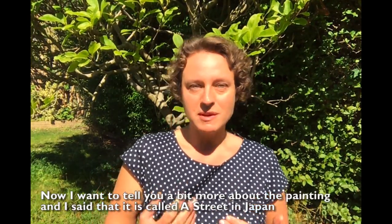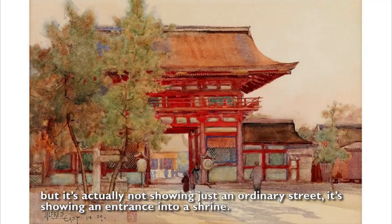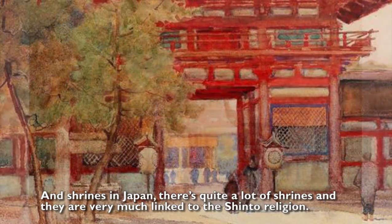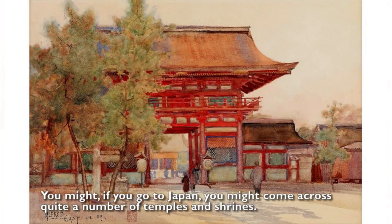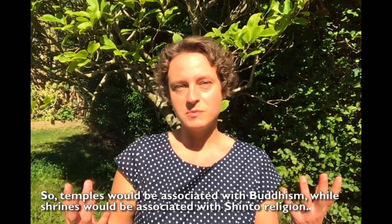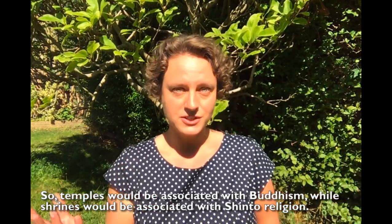Now, I want to tell you a bit more about the painting, and I said that it is called A Street in Japan, but it's actually not showing just an ordinary street. It's showing an entrance into a shrine, and shrines in Japan, there's quite a lot of shrines, and they are very much linked to the Shinto religion. If you go to Japan, you might come across quite a number of temples and shrines. So temples would be associated with Buddhism, while shrines would be associated with Shinto religion.